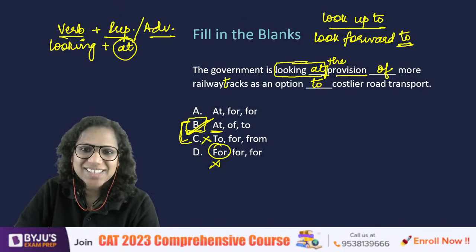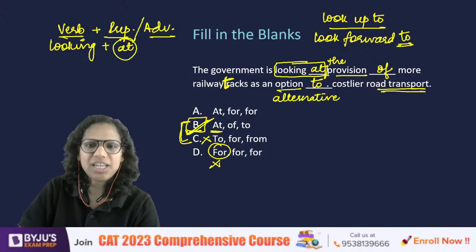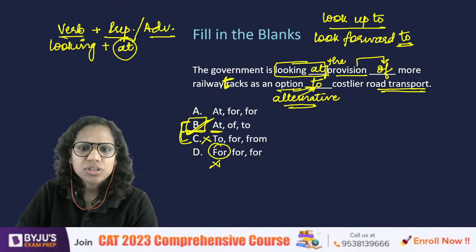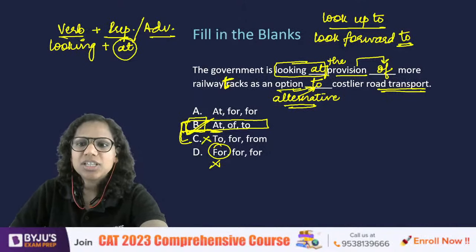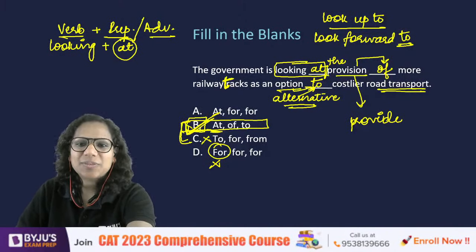I think it should be tracks, not racks, as an option to costlier road transport, right? So that's an alternative. It's an alternative to something, right? Alternative is always followed by to. So here, option has been used as an alternative. And provision of something. Provision is the noun form of provide. So the government is looking at the provision of more railway tracks as an option to costlier road transport. Sorry for the typos in this one, right? B is the answer. Okay.